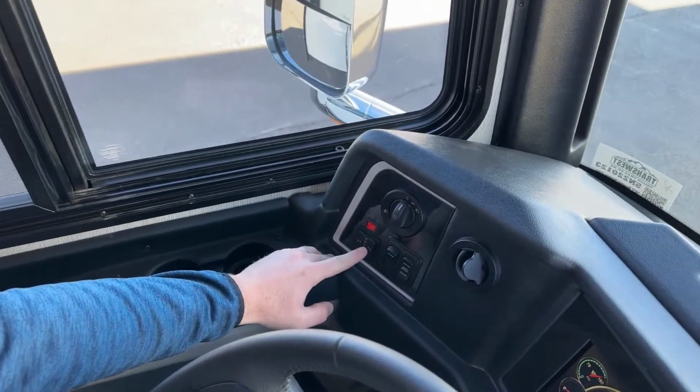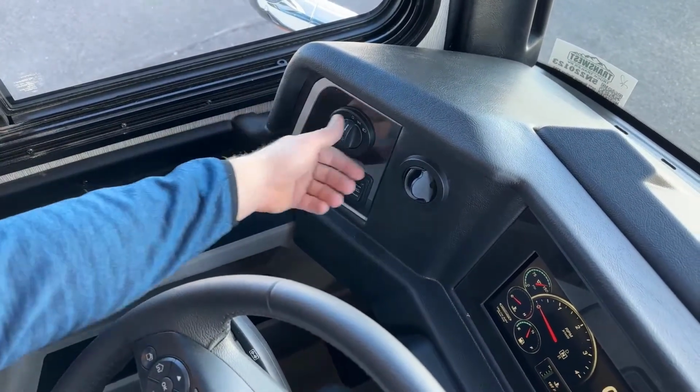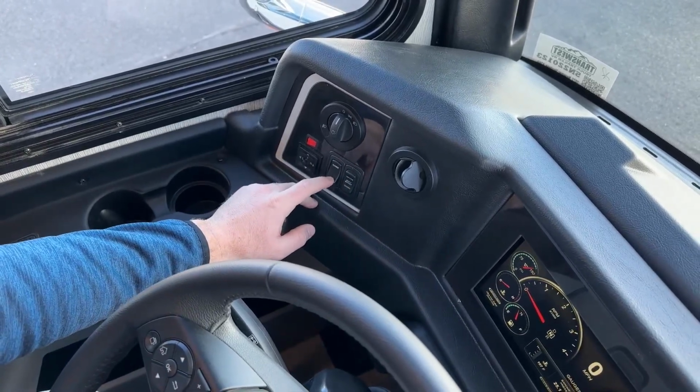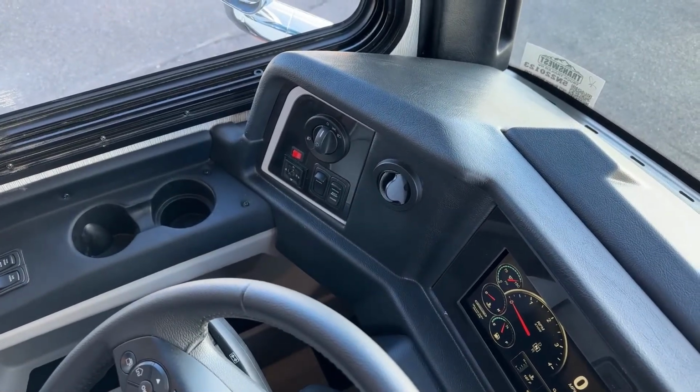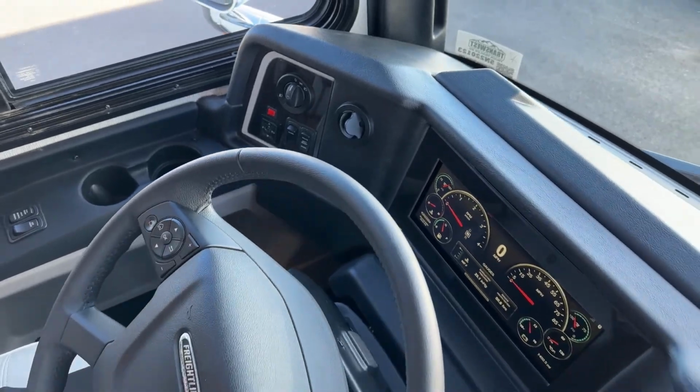Power heated mirrors, so we can adjust both the driver and passenger mirror right here. Headlights, dome lights, which is just going to be the lights above our head. House and chassis battery boost, so if one of our battery banks ever die, we can pull power from the other one to get us going.